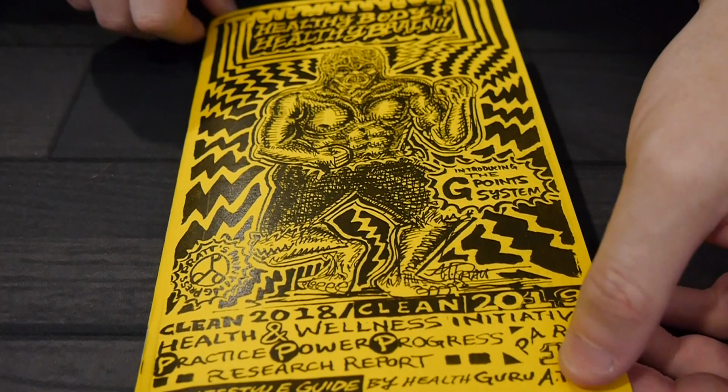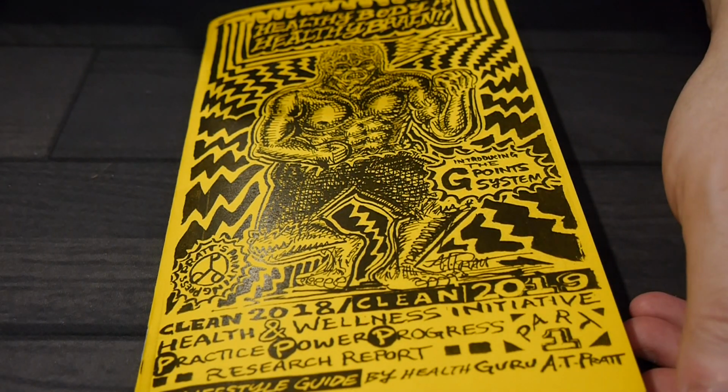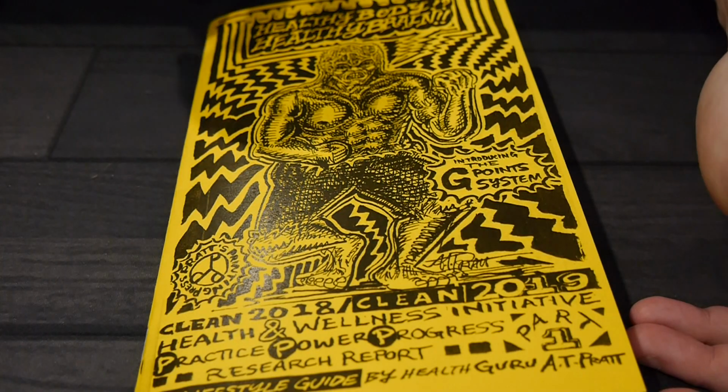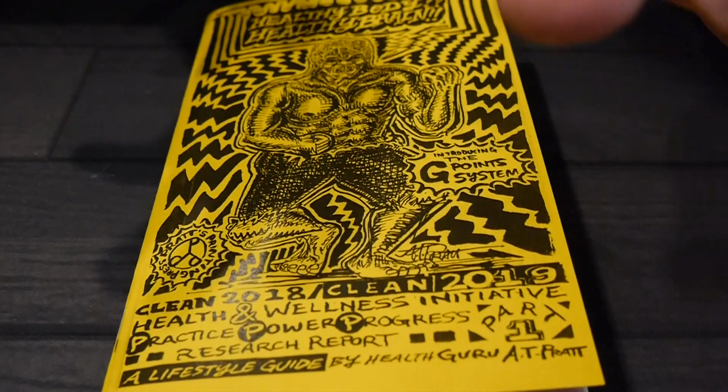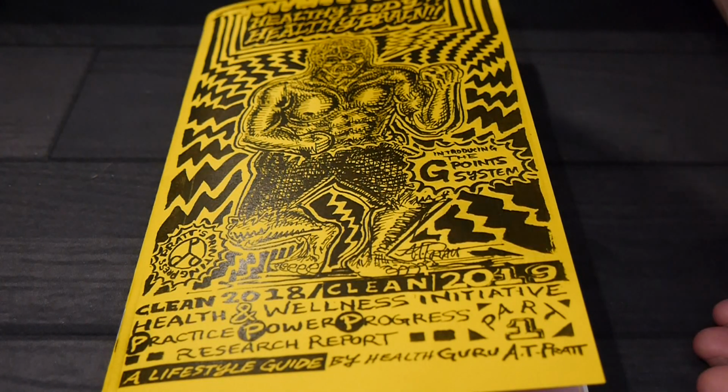I'm Brett, and my hands is Healthy Body, Healthy Brain by A.T. Pratt. This is one of the comics I picked up at Small Press Expo 2023, and it really stood out to me, not necessarily because of the art, but what's inside, and I'm going to get to that in a second.